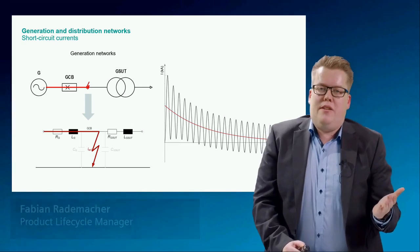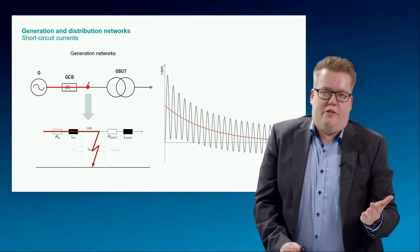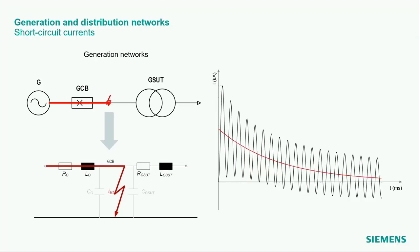And this will also lead to a different kind of short circuit characteristics. So for a generator circuit breaker, we do have two different short circuit ratings. The first rating is the generator source rating. So in that case, we are type testing our generator circuit breaker with a fault which is fed from the generator over the generator circuit breaker.